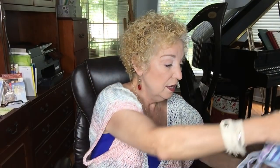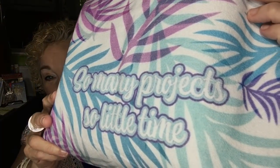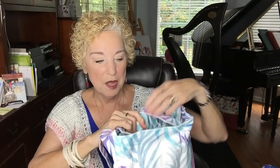Speaking of which, this was also in the bag, this project bag, and this is from Kristen Omdahl. See her logo right there. I recognized it right off because I love her channel, I love her patterns, I love her yarns. They're very beautiful, and I have made a thing or two from them, and it's been a long time since I've seen her on YouTube. I'm sure she's out there. It says, so many projects, so little time, which is my philosophy. So many projects, so little time. And the colors are beautiful, turquoise and purple. So I placed this yarn inside, and I'll be putting my project in there.